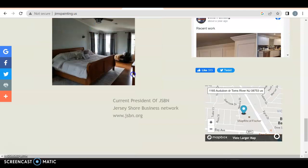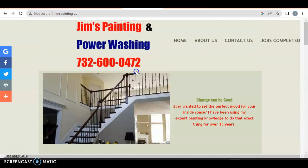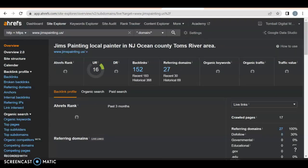Facebook and stuff. But anyway, jsbn.org. I don't even know what that is. But regardless, overall, they're the ones who are controlling the front spots, and just based on what I'm seeing, it shouldn't be too difficult to beat them out.